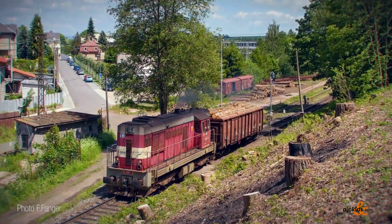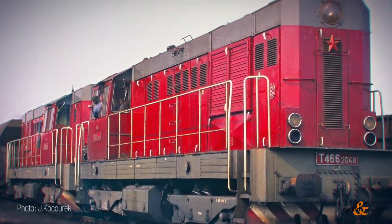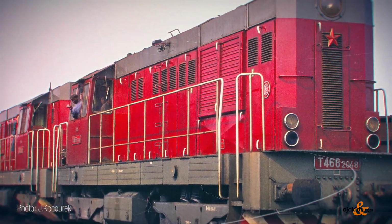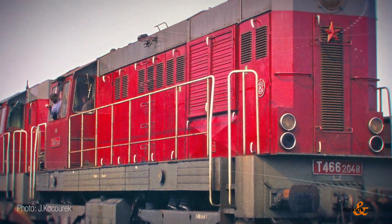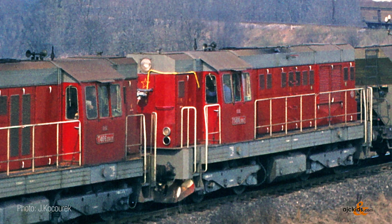The locomotives are still used today on the entire network of the Czech and Slovak railways, mainly in freight traffic, but also in passenger traffic. In the meantime, some engines have also been sold to private railway companies, which operate them in various colorful liveries. The new T466.2 is a true Eastern European classic.